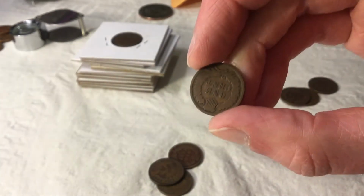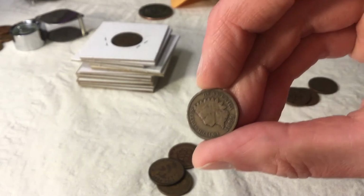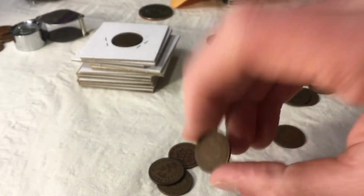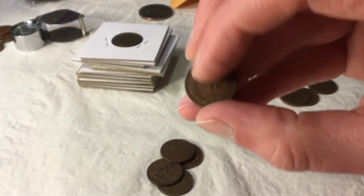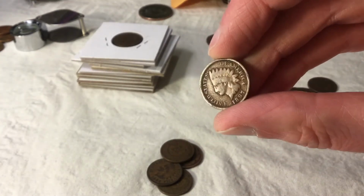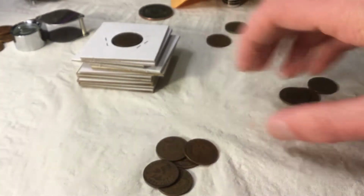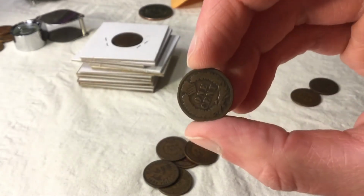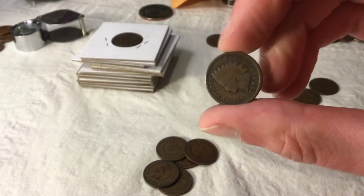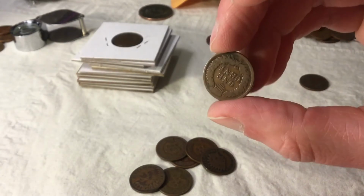Sure, these are all common years, but pretty cool nonetheless. Wonder if there's any mint marks. You know, I think most of these were made in Philadelphia, and then like the last couple of years they might have added a couple other mints, like San Francisco, maybe the very last year or something. You aren't going to be seeing any Carson City ones, I don't believe. I think Carson City Mint only made silver.